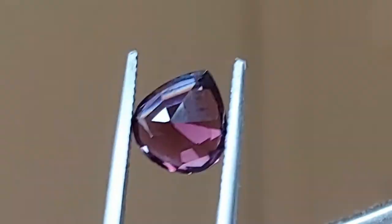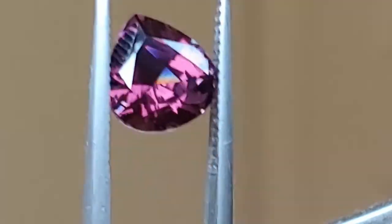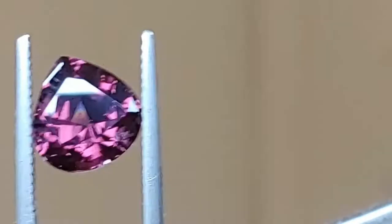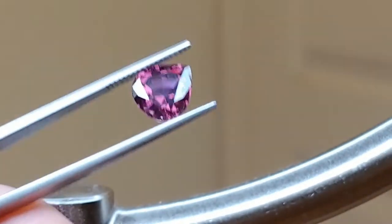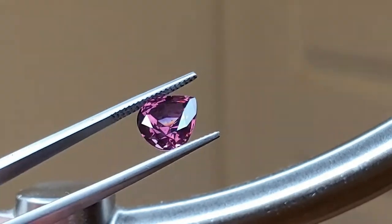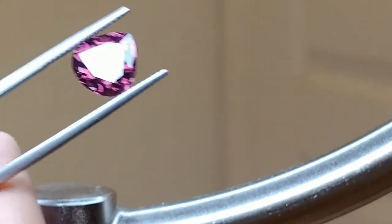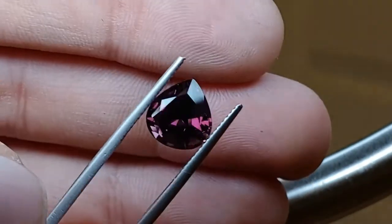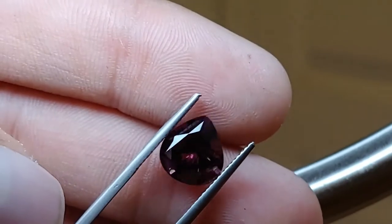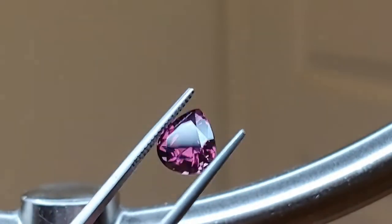Turn it this way. Mogok Burma origin. Highly, highly sought after. I'll zoom out quite a bit. There you go. So you guys can get an idea. Beautiful, beautiful gem. Again, a couple minor surface blemishes, internally loupe clean, and just stunning. Absolutely superb gem.